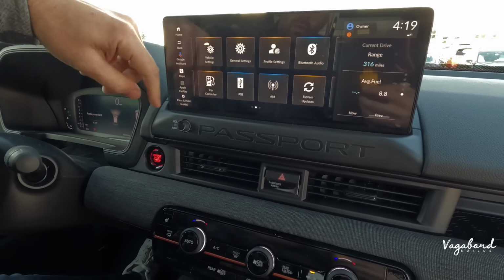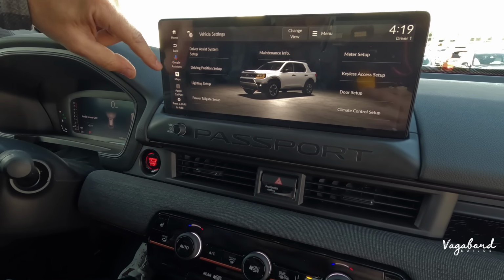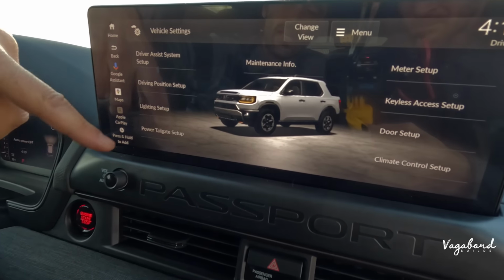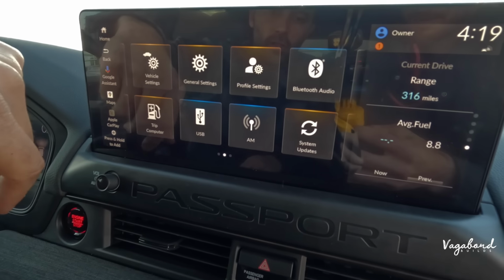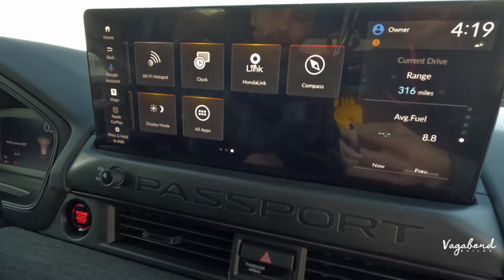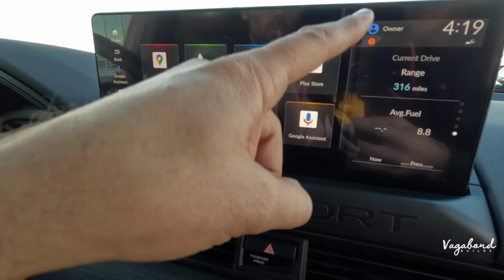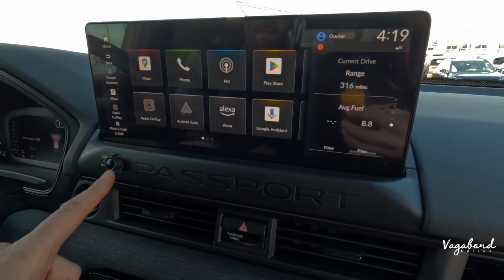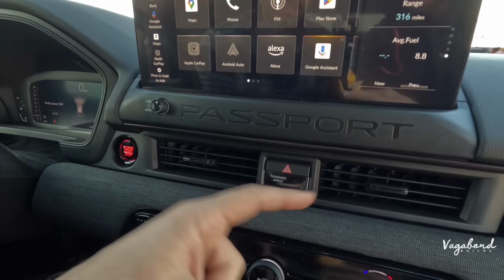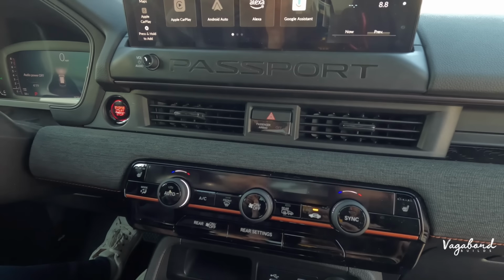Bluetooth audio. We got the vehicle settings. We can mess around with that as well. Get a load of that interface. You can mess with your driver assist system, lighting system, power tailgate system, and so much more, okay? Go over the Honda Link, the compass, Wi-Fi hotspot, just so much more to do, okay? We have the range there. We got the info card there on the right, Passport on that trim with the media knob. Vents, pretty simple standard vents that you see that Honda puts in their vehicles.